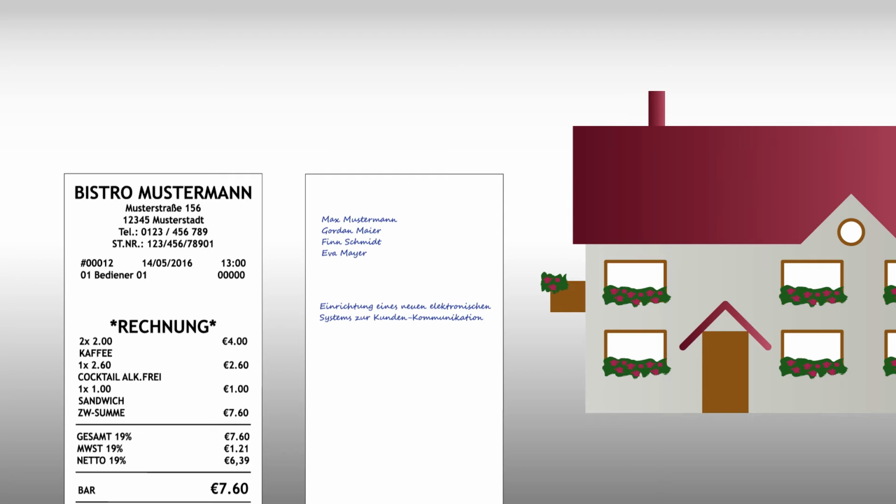As a rule, the invoice must contain the following details: name and address of the bar or restaurant, taxpayer number or VAT ID of the bar or restaurant, name and address of the host, date on which the invoice was issued, place and date of the hospitality, sequential invoice number, invoice amount broken down into individual items, and VAT.